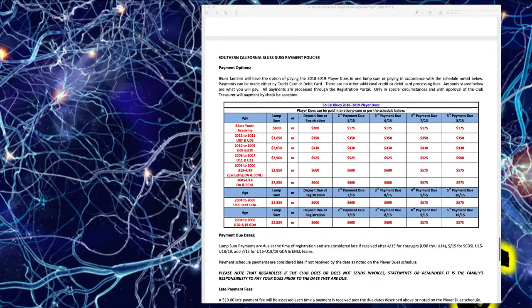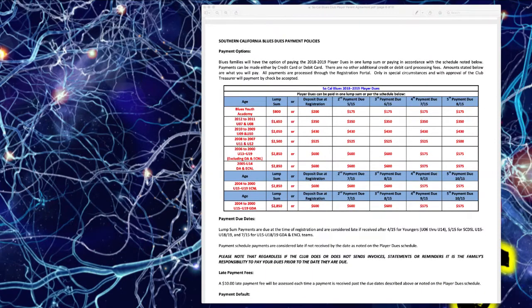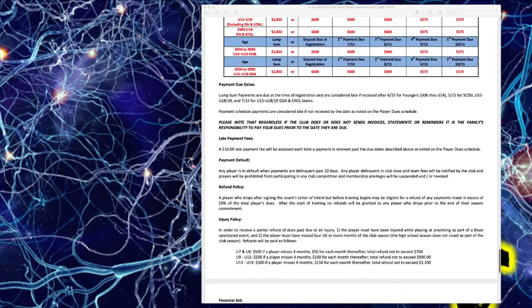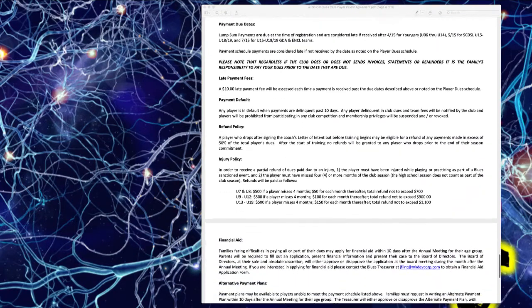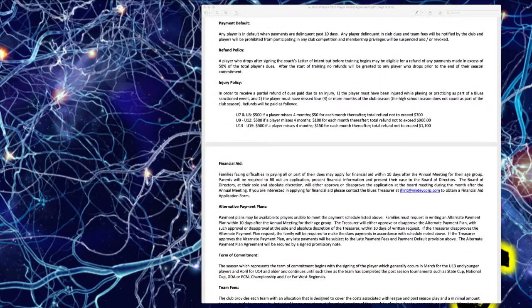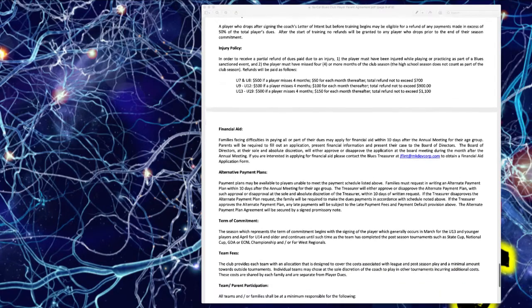All right, SoCal Blues 2018-19 player dues. So the Blues Youth Academy, which is basically the rec, is one lump sum of $800. Or you can do a payment plan, with a $175 late payment. You get all these other fees, but it gets upwards to $2,850 or a deposit program, and they have these late payment fees. You get nailed with this, and the refund policy. It's 50% back if COVID hits or something like that, which is covered in here. Act of God, or act of government enforcement.